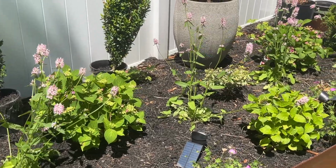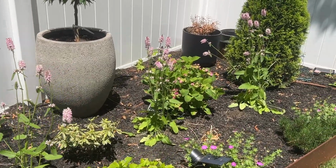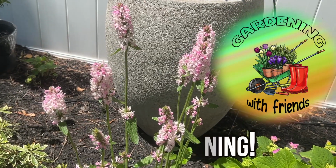All plants are in and it looks beautiful. Happy gardening!